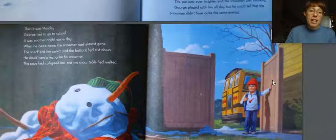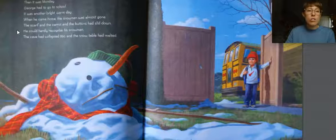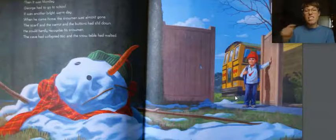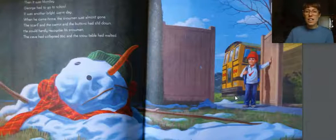Then it was Monday, and George had to go to school. It was another bright, warm day. When he came home, the snowman was almost gone. The scarf and the carrot and the buttons had slid down. He could hardly recognize his snowman. The cave had collapsed too, and the snow table had melted. George is feeling pretty sad, I can tell. He's not really smiling. His mouth is almost just kind of straight, like, that stinks.